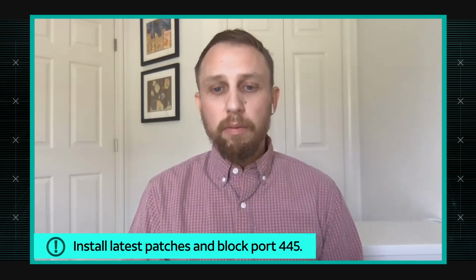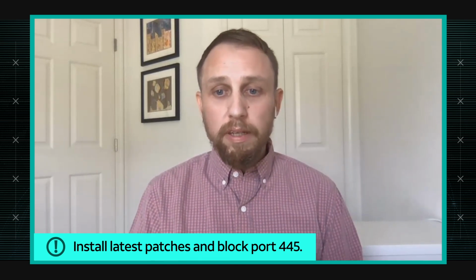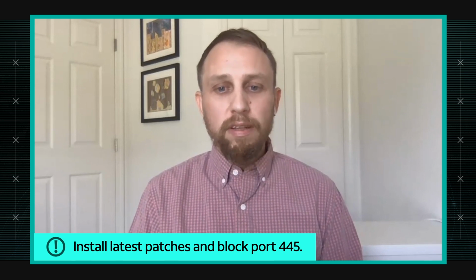Like usual, you should always have the latest patches that they recommend. You could also block port 445 if you don't need it. And they talk a little about how you can disable version 3.1.1. I think they say it's a little bit involved with some kind of hidden registry keys. But again, like we typically say, make sure that you're staying patched with the latest Microsoft updates that protect you from these kinds of late breaking vulnerabilities and bugs.